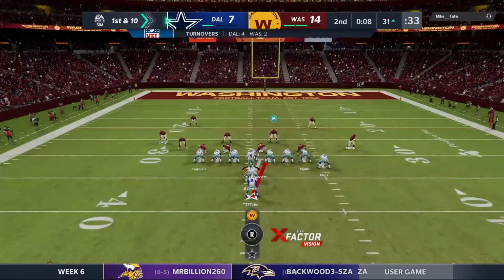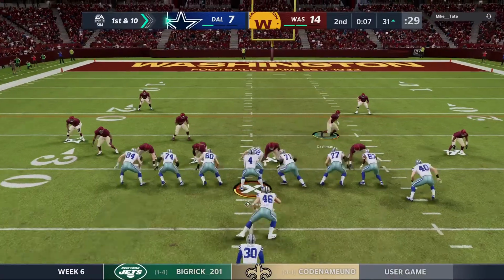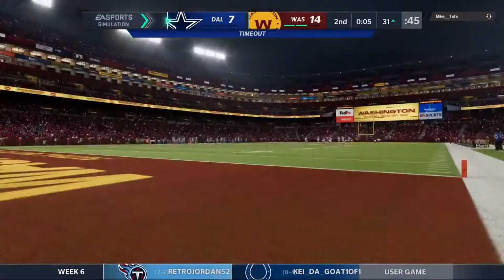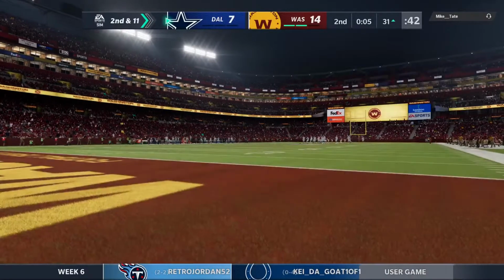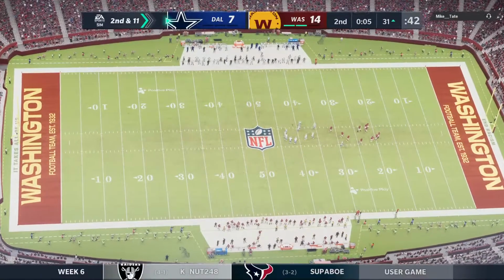Coming out with a jumbo package to start the drive. Now a carry for Jacobs. And he will lose yardage here to the 31-yard line. And this offense going to elect to burn a timeout with 5 seconds remaining in quarter number 2.